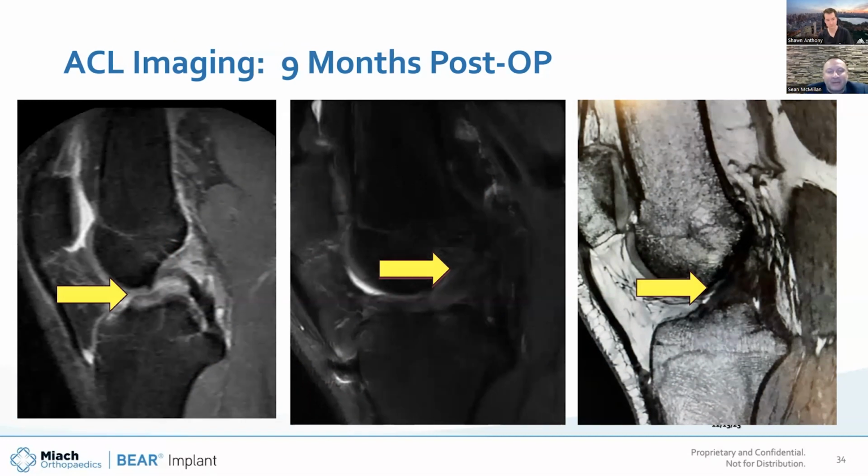She went through the BEAR 3 clinical trial. These are her 9-month MRIs in the center and on the far right. Again, seeing a good ACL that's intact and healthy. She passed all of her post-surgical metrics to get back onto the field, and we let her back on the field with an ACL functional brace. And she was having a really good season.